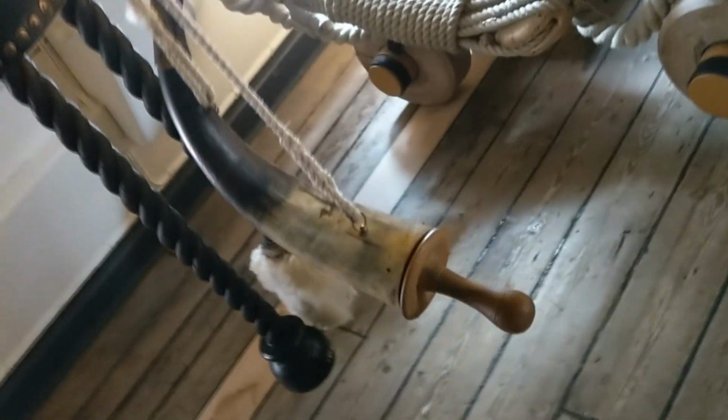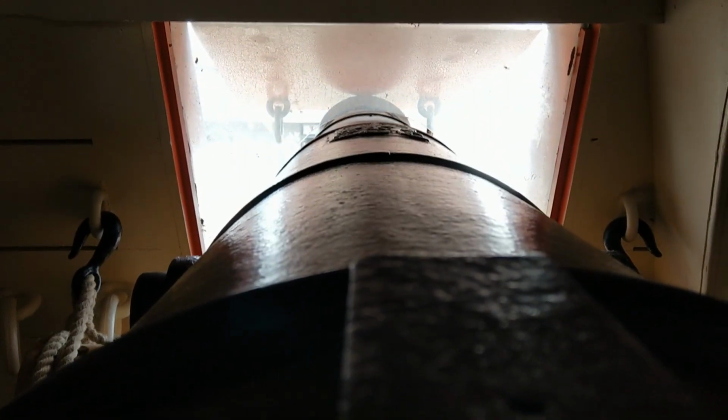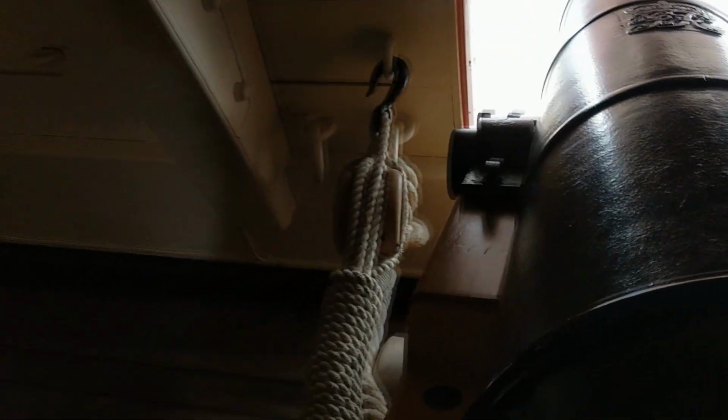And here you have a powder horn. That's obviously to allow them to top off the touch hole, which can be found on the top of the gun, just there. Let's get a gunner's eye view. The lid is somewhat shut, that's not very helpful. We'll try and see if there's another gun with an open gun port somewhere else.